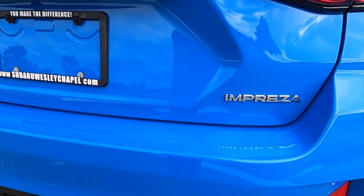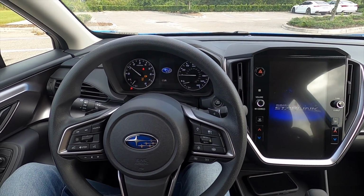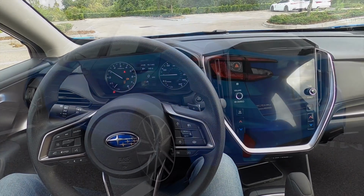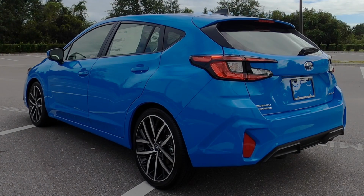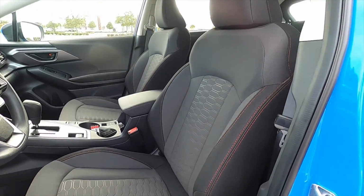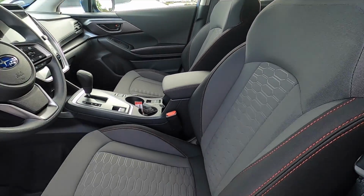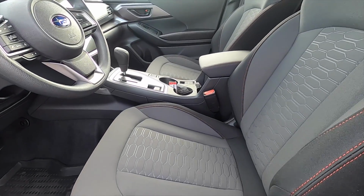We need to go inside, start it up, so you can hear that exhaust note. Six-way manual seat adjustment for the driver, 4-way manual seat adjustment for the passenger. Optional power seat adjustment for the driver is on the RS.